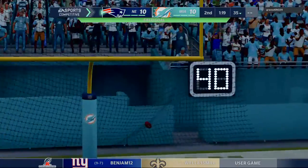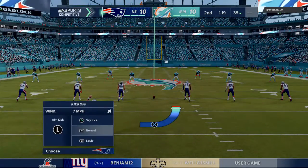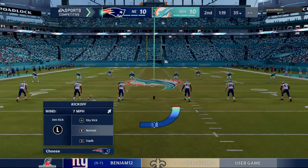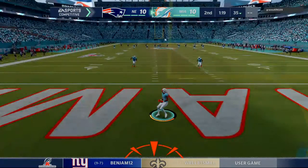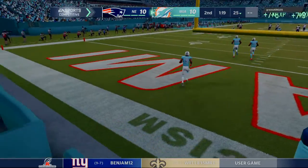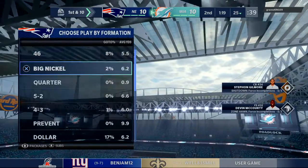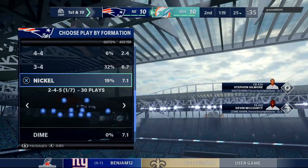Rohrwasser's kick is good. And that will knot us up at 10. So a dozen plays on that drive, CD, but in the end, it yields just the 3 points. Well, they were able to keep the defense on the field for a long time, but let's be honest about it. That was about as unsatisfying a drive as you're going to get. 12 plays and you only get 3 points out of it. Not quite the ending they were looking for.